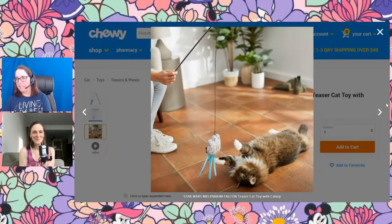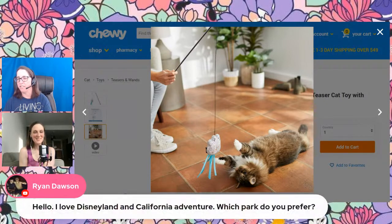Sneezy is going to get the Millennium Falcon on a stick with some catnip to tease the little cat. Hey, Ryan's asking a question.